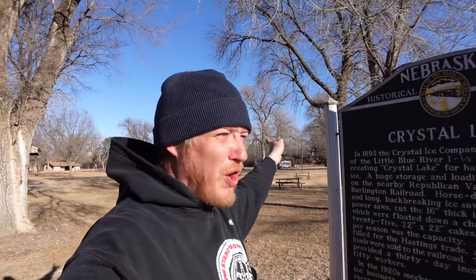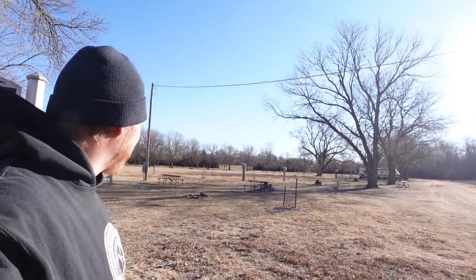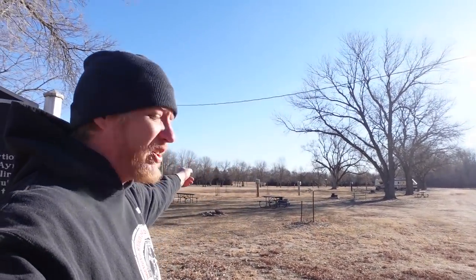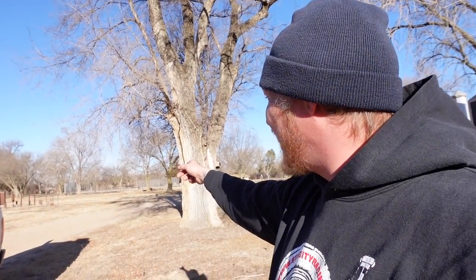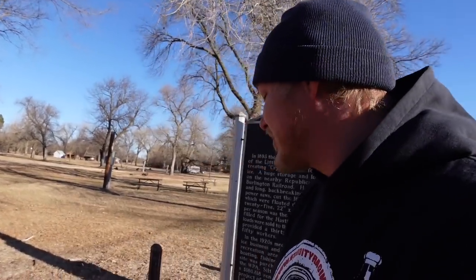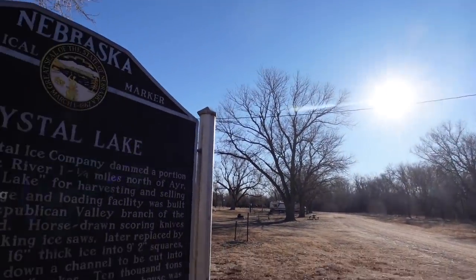Hey y'all, so we just left our camp spot, which is way over yonder. So this is technically the campground over here, which we didn't really show you yesterday. There are electric sites over here, just some regular tent spots. You've got a basketball court, tennis court, there's some horseshoe pits over there, which is kind of nice, and you've got a Nebraska State Historical Marker here. So obviously we are at Crystal Lake.